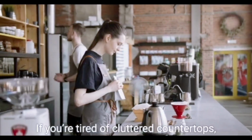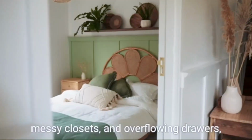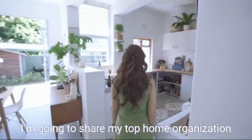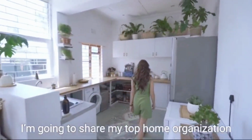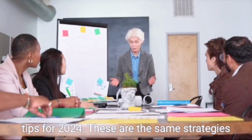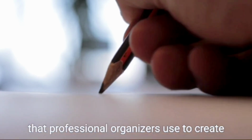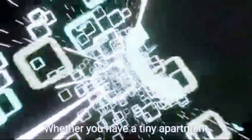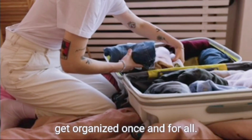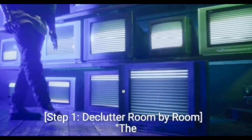If you're tired of cluttered countertops, messy closets and overflowing drawers, you're in the right place. In this video, I'm going to share my top home organization tips for 2024. These are the same strategies that professional organizers use to create stylish, functional spaces without spending a fortune. Whether you have a tiny apartment or a big house, these tips will help you get organized once and for all.